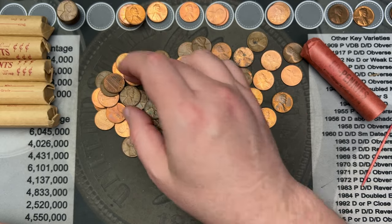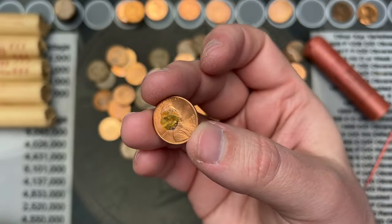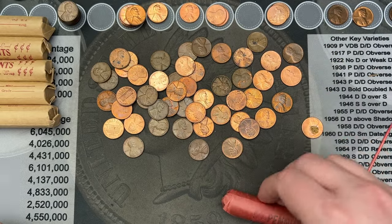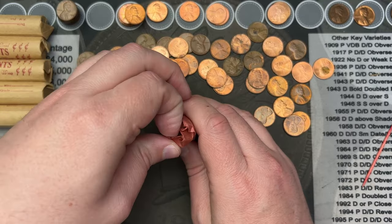Nothing else catching my eye here. Ugh, that one looked great from the reverse, but it is gunky on the obverse. Ugh, get out of here. All right. That is it for that roll.